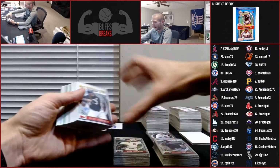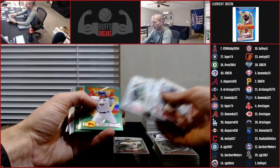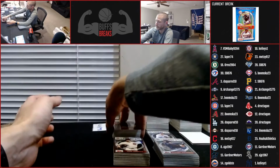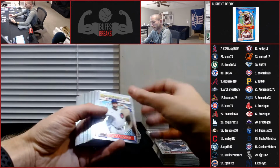Eloy, Nola, Savale, Chavez, Belt, McKay, Alexander, Bichette, Betts, Grisham, Muncy, Marte, Alcantara, Gallen, Lizardo, Contreras, Graterol, Sanchez, Rendon, Puck, Stroman, Abreu, Nunez, Alvarez, Gurriel, Solak, Mercado, Glasnow, Dozier, and Scherzer. That was our first little run of those base rookies this time. I don't think we've seen any of these guys in the first 3 boxes. Alvarez, Gallen, Bichette, Lizardo, Puck, that running of guys. Lester, Haniger, and a regular refractor.